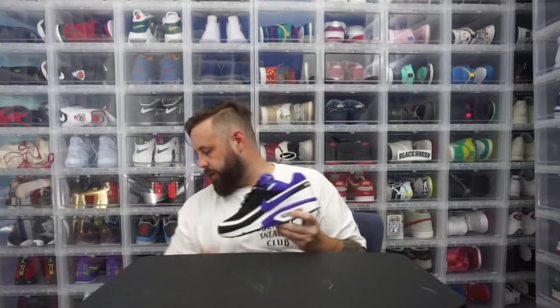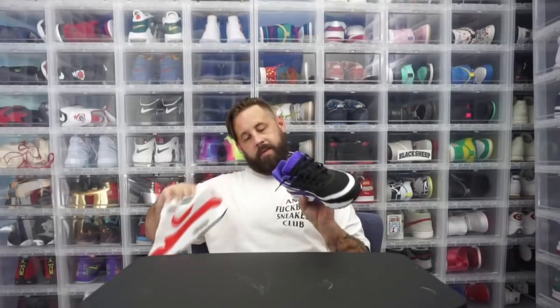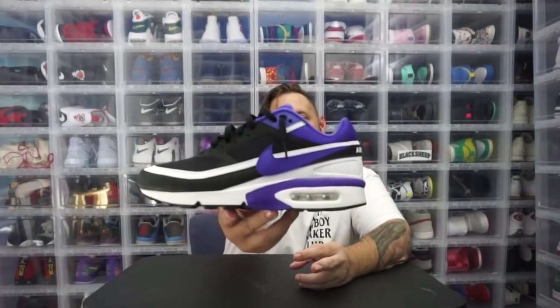Alright, so these are all the Air Max Ones. Next up is the big window, the B-Dub. This is the OG colorway, the Persian purple, and they call it the BW because it had that big window. Now I don't really know, it doesn't really look like a bigger window. Maybe it was bigger back then. But these are my kick-it shoes. I ain't worried about them getting dirty. They're a comfortable pair. I love the purple, the black. There it is, Persian Violet.